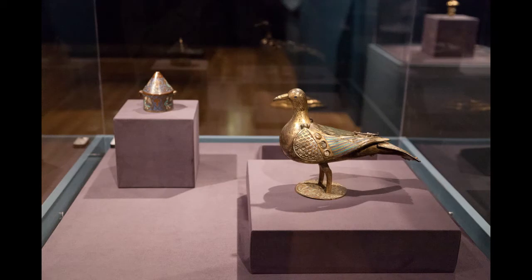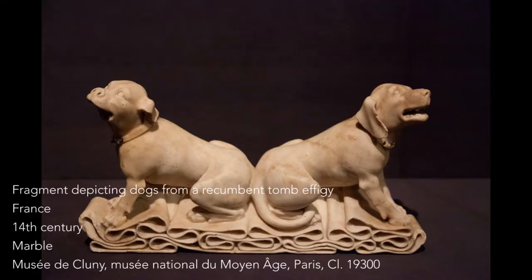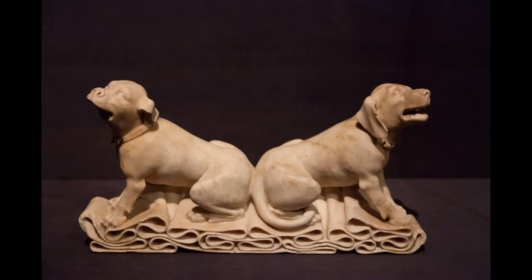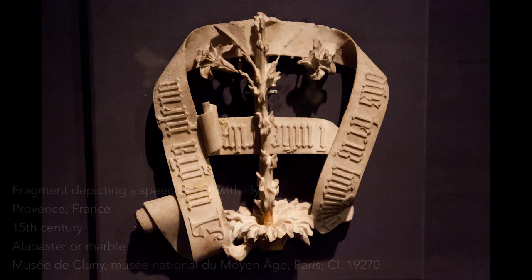The third section of the exhibition is small, but it packs a powerful punch, and it's looking at Gothic decor and how nature played into the decoration of Gothic cathedrals and that great boom of architecture that started in Paris in the mid-12th century, but would continue and radiate outwards after that.